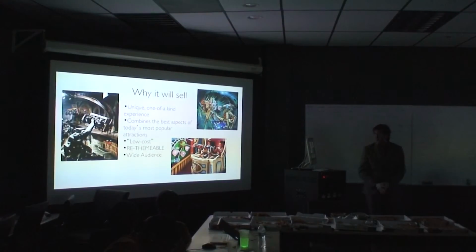As well, it combines the aspects of today's most popular attractions. Right here you see the pictures for what are almost inarguably the 3 most popular rides in the theme parks today, which are the new Transformers 3D, the Harry Potter ride at Islands of Adventure in Florida, and Toy Story Midway Mania at Disneyland. And the things that are really hooking people into those rides are 3D visuals, practical effects, and interactivity. So this attraction would combine all 3 of those into something really unique.